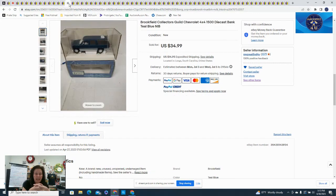Here was another die cast. This seems to be a very popular brand. If you guys see that out there, pick these up. This was Brookfield Collectors Guild. This was a Chevy 4x4 die cast. It was a bank in this teal blue. Got $34.99 plus $14.95 in shipping for that.